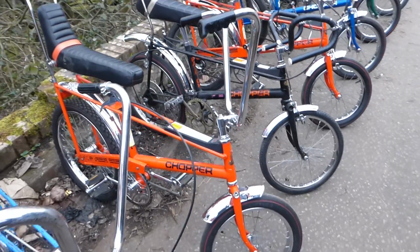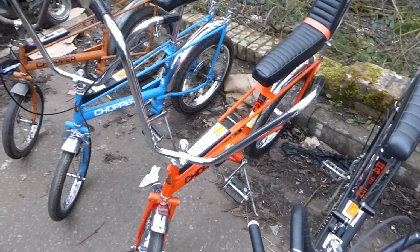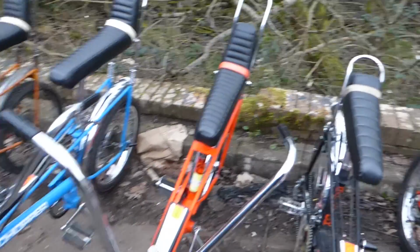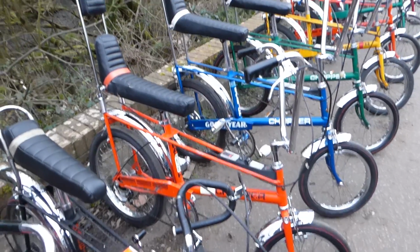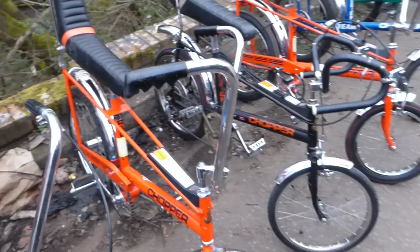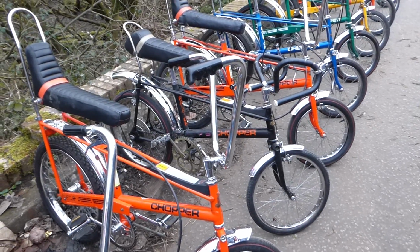No paint work done. They're just as they are, as good as they could be as a riding bike. But yeah, so this orange one I bought from Maryland in America, and it came with this orange 5-speed as well. The older brother had this orange 5-speed, and the younger brother had the single-speed coaster, and I bet the younger brother was gutted to have the single-speed because it's pretty basic in comparison to the 5.